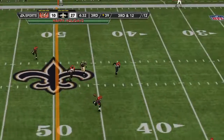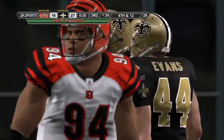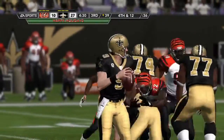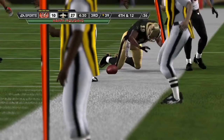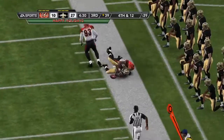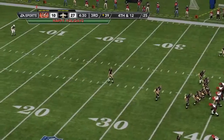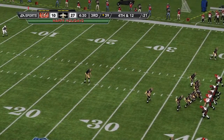He's going to his right. Throws. Devery Henderson was the intended receiver. That pass rush didn't get there that time, but it got close enough to distract the quarterback and force him into a bad throw. It's 4th down. The Saints are lining up to punt it away.